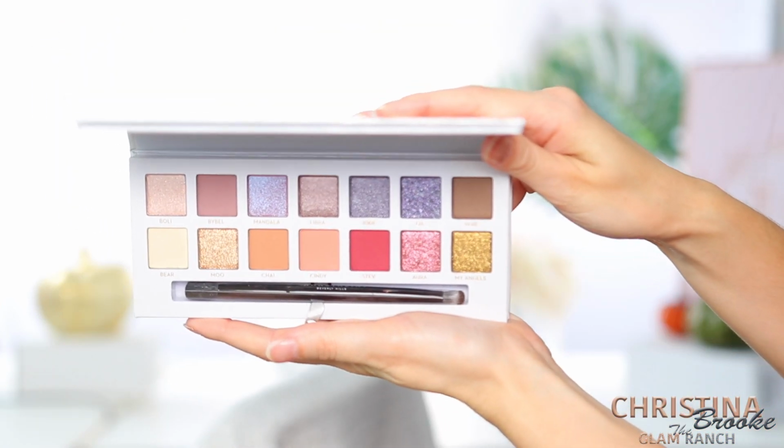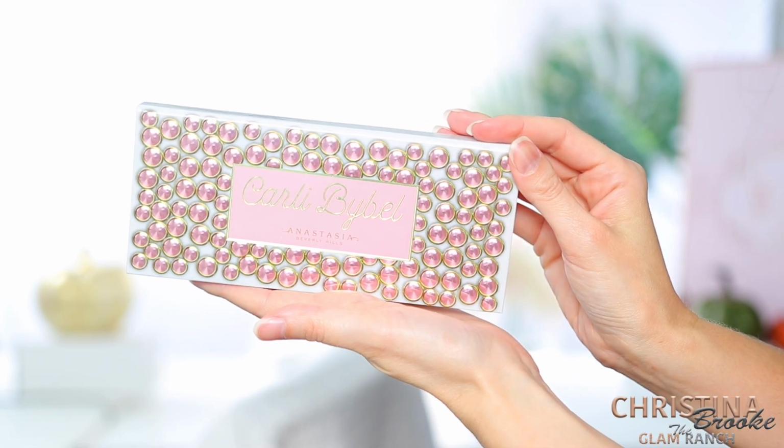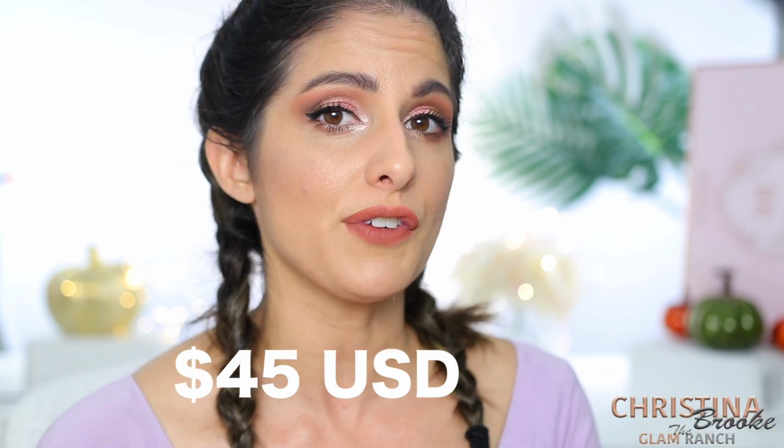You also do get the Anastasia brush. It comes in all of her palettes. So the packaging, I love it. I think it's such a cute packaging, and I think it is super great. So this palette is going to retail for $45 US.